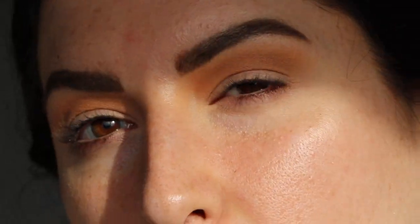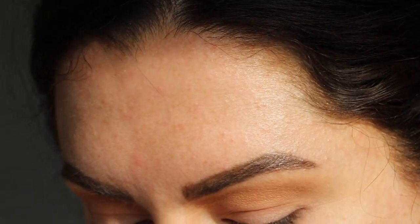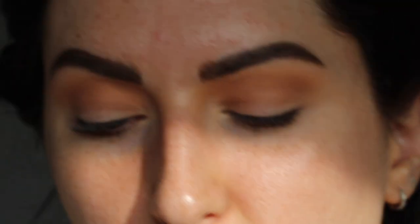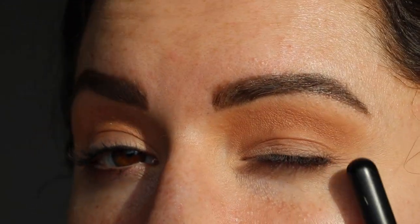So that's that on that. Basically taking a Morphe M139, and I'm using the shade Teens, which is the dark brown in this palette. Super, super pretty. It's my favorite dark brown ever. And I'm just going to go into that outer V area, and deepen it up a little bit.